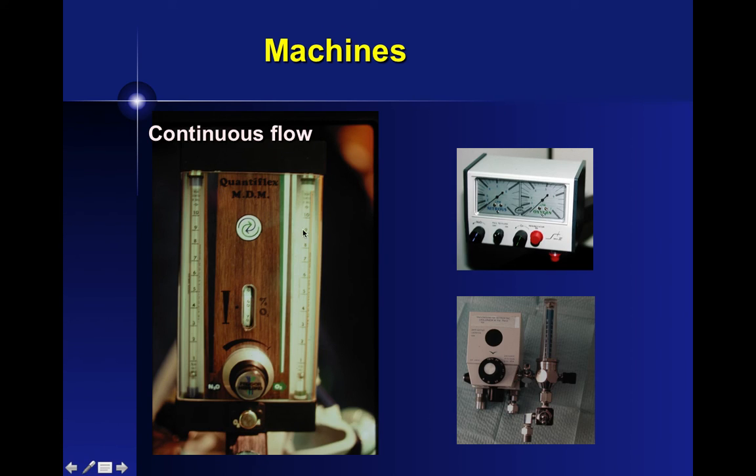Here you see one of the early Quantiflex that became McKesson machines. They were unique in that this dial turned up the total flow of gas, and then with this dial, you could dial in the percentage of oxygen. So you could dial in, I want 70% oxygen, meaning I want 30% nitrous. You would see the nitrous tube here go up to 3, the oxygen tube would go up to 7, and if you turn this down, you could get a maximum flow of 5, and the tubes would adjust.